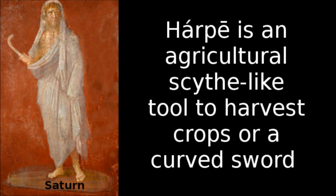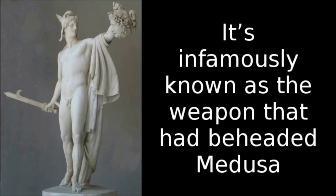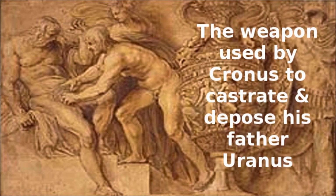In ancient Greek, the word harp means a bird of prey, falcon or hawk, and alternately describes an agricultural scythe-like tool to harvest crops, or a curved sword with a sickle-shaped spike along one edge near the tip of the blade. It's infamously known as the weapon that had beheaded Medusa. However, the harp sword is most notably known in Greek mythology as the weapon used by Cronus to castrate and depose his father Uranus, and has become the symbol of Cronus's titanic power. Cronus's castration of his father symbolized the separation of heaven and earth.